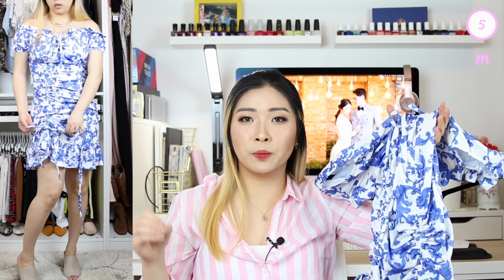With it completely down, this dress is actually quite long and it doesn't have as much body to it. It just looks very plain and very flat. But once you tie it up and ruche it at the bottom, it gives your body a lot more contour, and the ruching honestly does a lot for this dress.